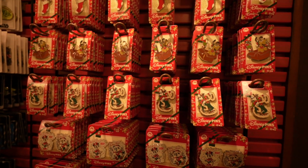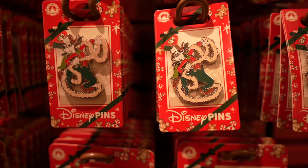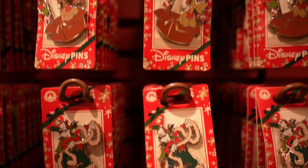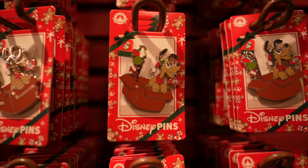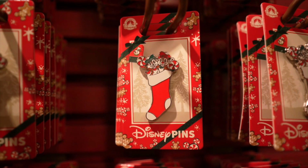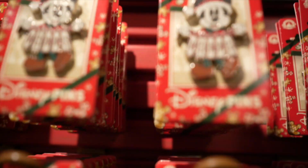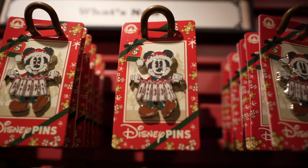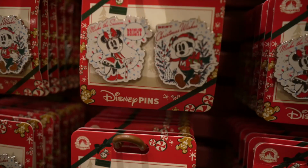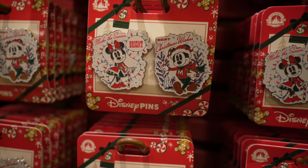Okay, we stopped by the store in Frontierland because Shanique needed a pin, and I wanted to show you guys some of the Christmas ones. There's Goofy with a wreath. This one's cute. Pluto, adorable. He's my fave. Chip and Dale in a little stocking. That's cute. They have a Mickey wreath. And then they have Mickey saying, cheer. Oh, and then they have a double one with Mickey and Minnie. What does it say? Make the season bright and best Christmas wishes.